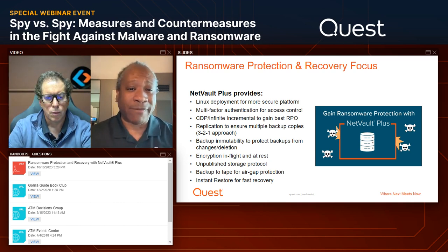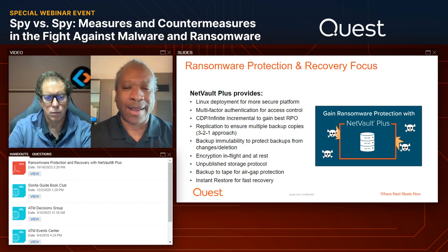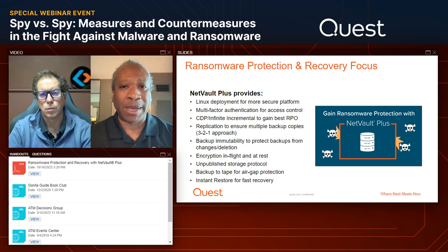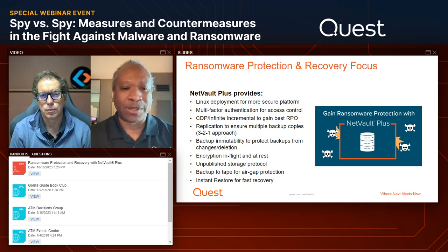With Quest NetVault Plus, we have a storage protocol that is proprietary to the product. It not only allows us to perform extremely well with client-side deduplication and automatic encryption, some of the things we've been talking about, but there is no known ransomware attack against the protocol that we've created. It exists in all of the components of our product, and that's how NetVault Plus transfers data around the network, so you can be reasonably sure that it is secure. We designed it to be that way. It's more technical, in the weeds, but I thought it was important to bring up here.